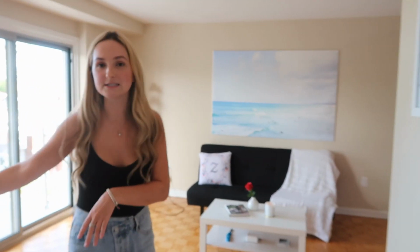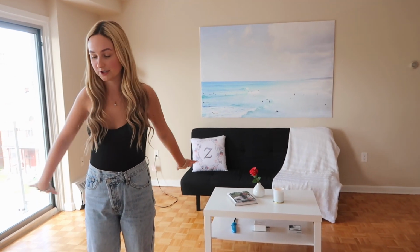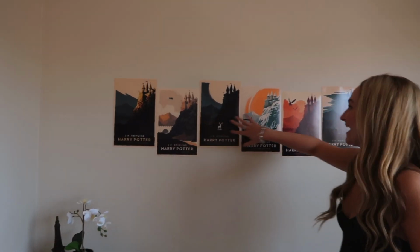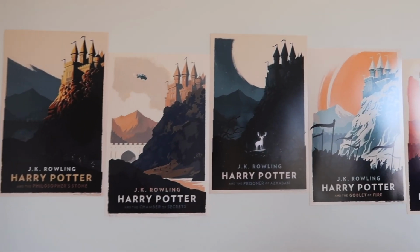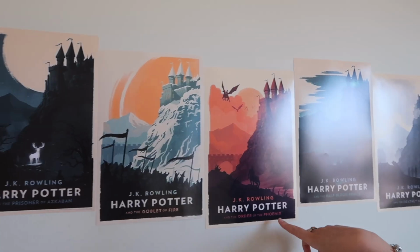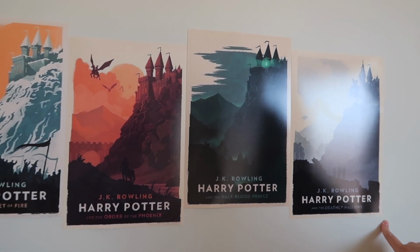So this side is my dining room, and then this side is my living room. I like that it's open. It makes it look bigger, you know, that there's no doors. First, the biggest thing I have here are my Harry Potter prints. I actually just put these up recently. This is the last thing I did to decorate. They're just prints that I printed from Poster Jack, and the artist is named Ollie Moss.